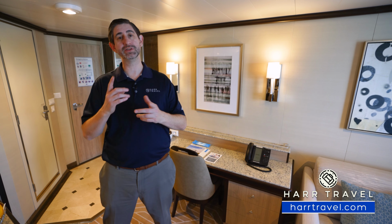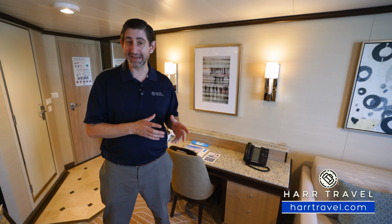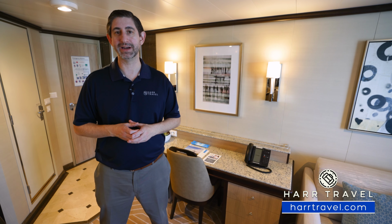Now you're gonna have priority embarkation and disembarkation. That includes tendering when you're in a tender port. You're also going to have special access here on board to dining reservations, and you're gonna have specialty restaurant for breakfast and club class dining for dinner each and every single day. In addition to that, you'll have some upgrades in the suite that we'll see as we tour.